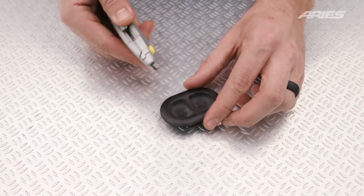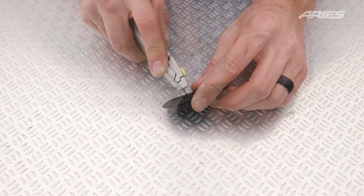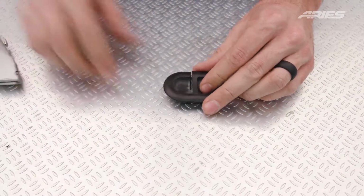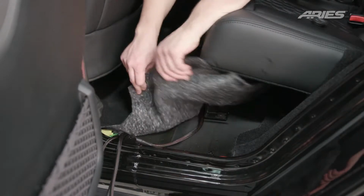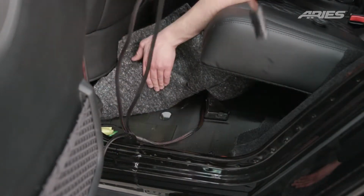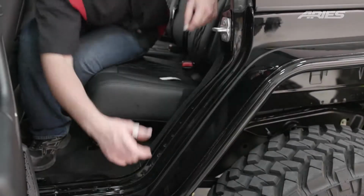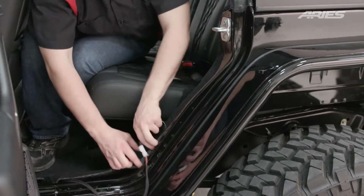Using a utility knife, carefully make a slit for the wires to pass through. Feed the red and black driver rear actuator and brown and tan LED light wires through the floor plug hole. Repeat this process on the passenger side with the red and black passenger rear actuator and the pink and tan LED light wires. Plug the door sensor into the wiring harness and feed up the door frame underneath the carpet.